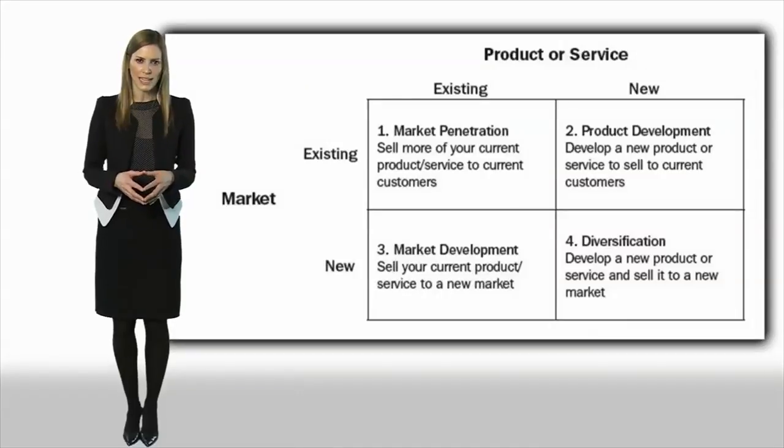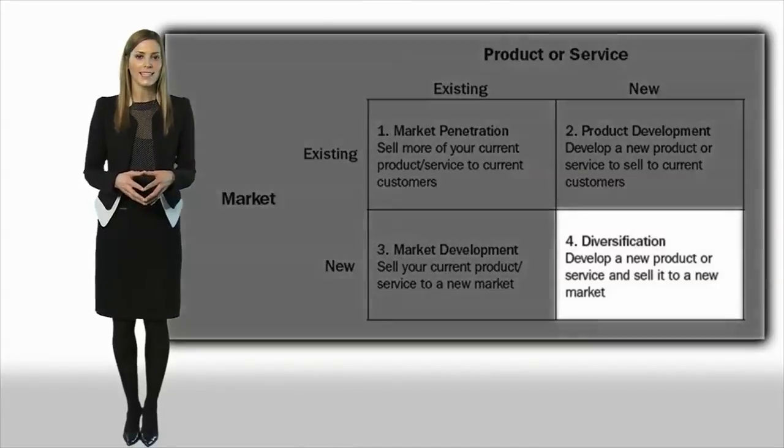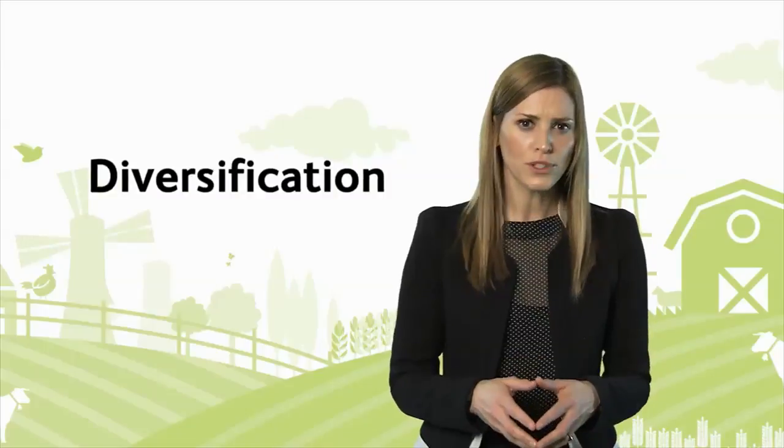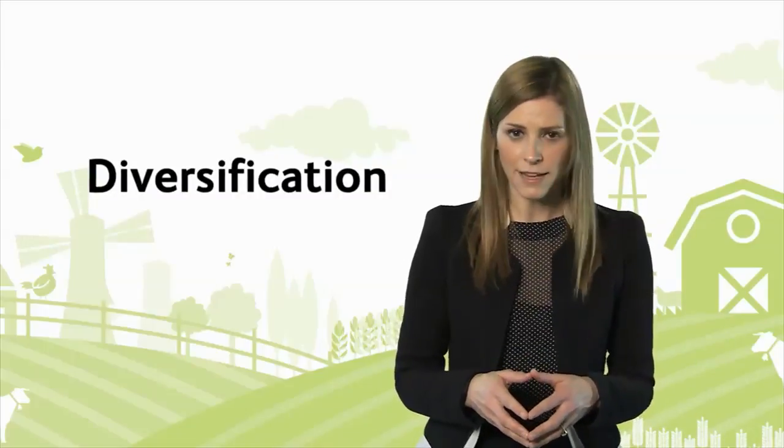The fourth option is diversification. This is the highest risk strategy for growing your business. It can help your business weather tough times if your original market dries up, stops growing, or is hit by competition. It's proved to be an effective strategy for many farmers.